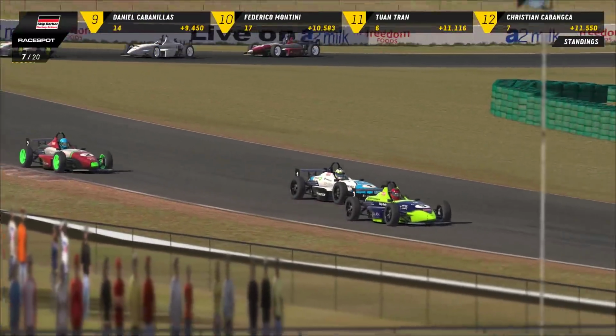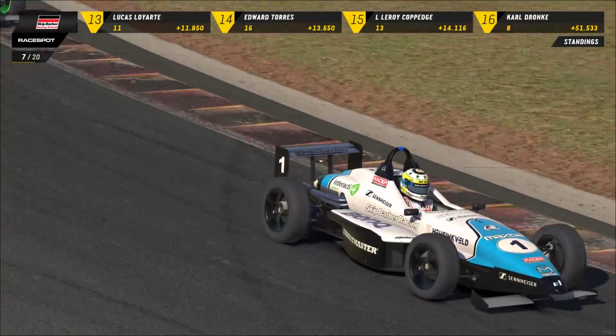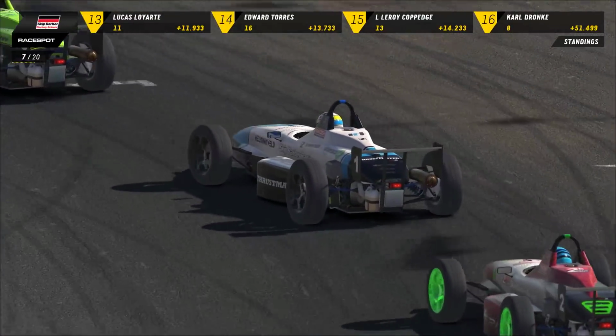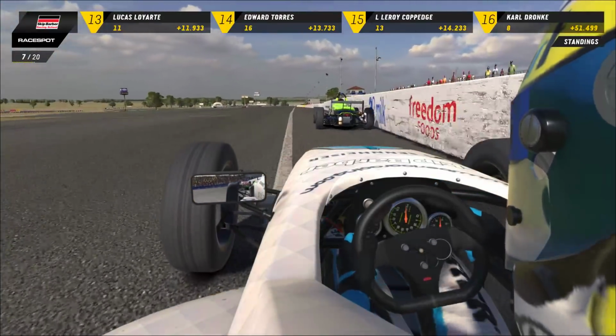He knows that trying to get a pass here is definitely difficult. So now he's trying to show his nose here and there to Joshua Anderson, trying to get him into a mistake. He was able to lure Joshua into a mistake. We saw it on the last lap. Let's see if he can do it again.